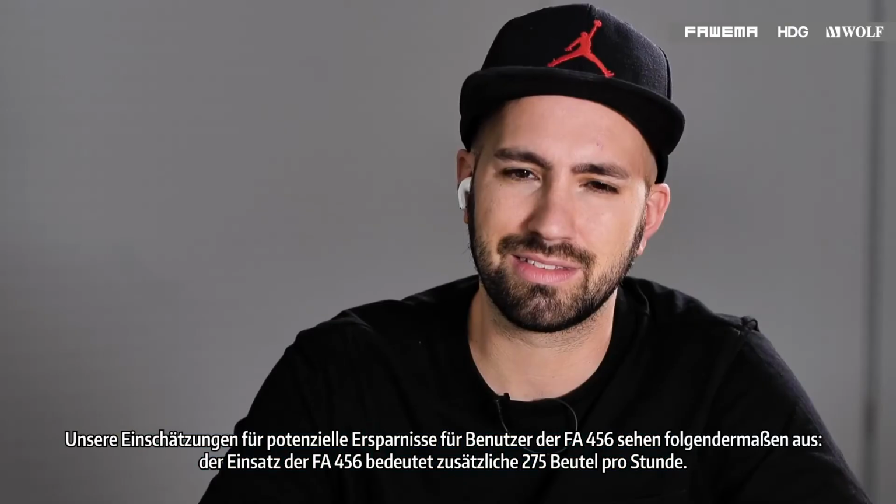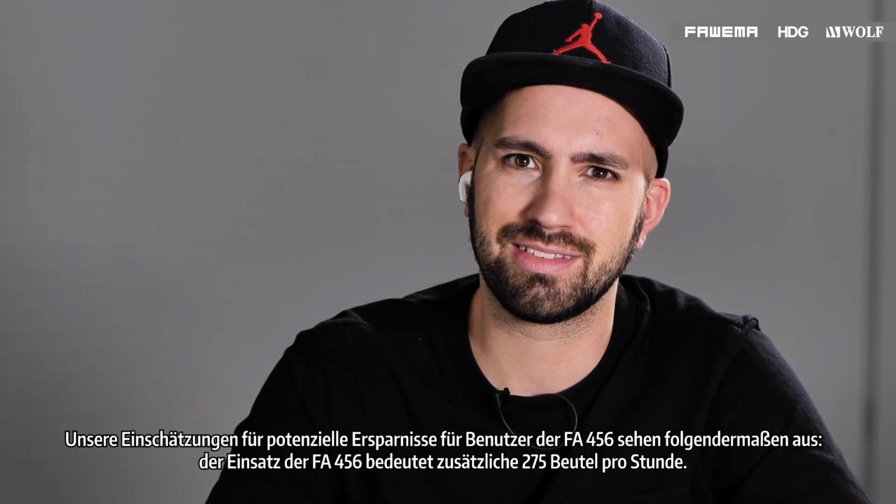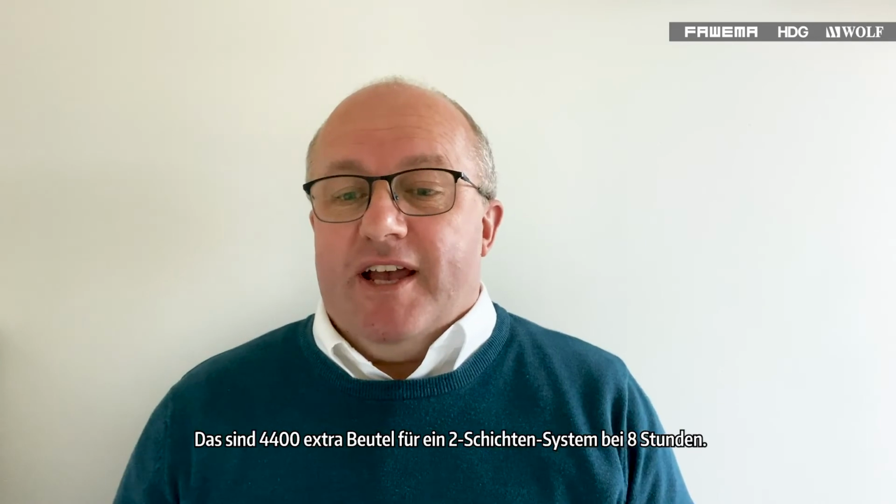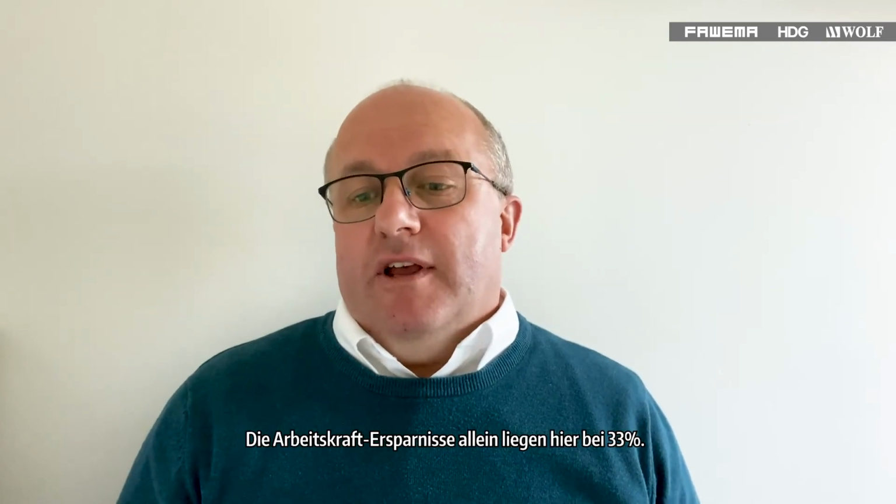So we've made some very thumb-in-the-air calculations using the 456, and it really translates into an extra 275 bags per hour. That comes from this no loss stack change and the ability to run at 25 bags per minute. When you calculate that 275 bags per hour up, depending on your pallet configuration and everything, that's 4,400 extra bags per shift. So on a 2-shift system of 8 hours, this can possibly mean that you could run 1 packing line instead of 2 packing lines. But if you could go from a 3-shift system to a 2-shift system, just on labour savings alone, that equates to a 33% saving, which is not insignificant.